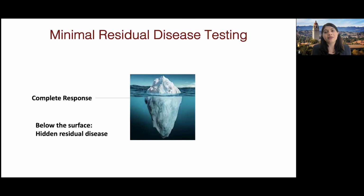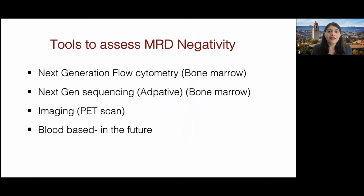We have now newer technologies to detect this minimal residual disease, which can still detect it at a much lower level. Again, these are not perfect. We're not detecting all of the disease, but these are much more sensitive than what we currently have routinely done. There are many tools to assess MRD negativity.